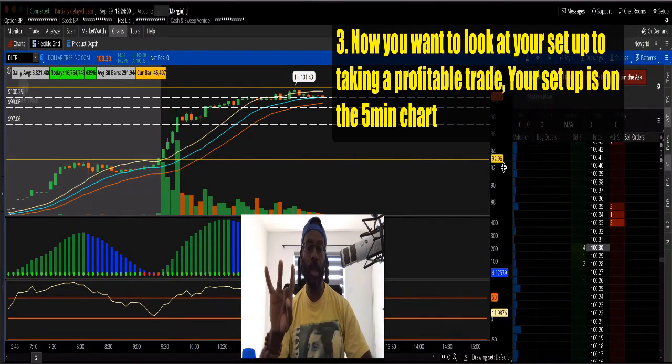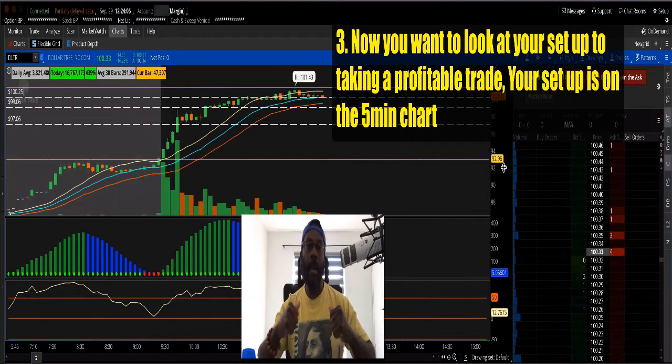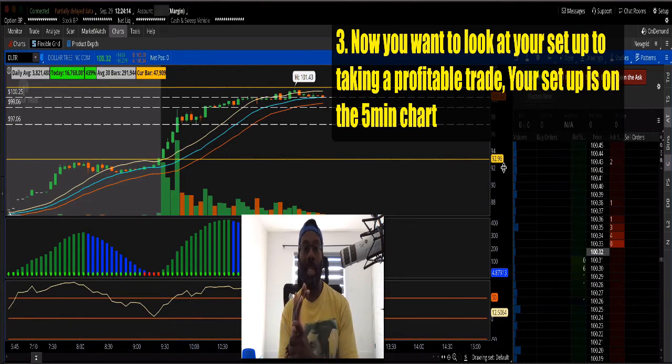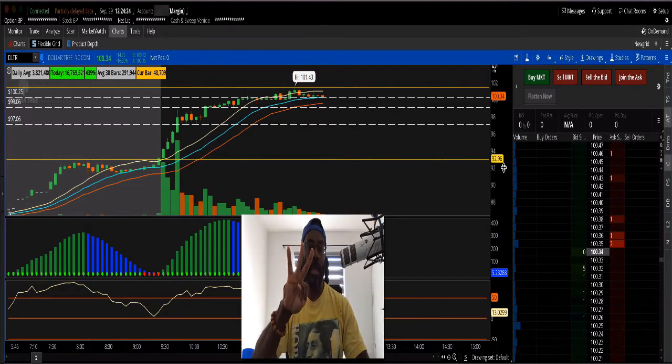So that's the third thing you need to be able to do: make sure you take the proper setup and you're going into the setup. So you're trading with the trend, you're trading on a major catalyst, you're trading on a stock that's been beaten up. It's on a downward trend, it's reversed, it's in a bullish momentum, everything is firing. Now you're ready to go into the trade and take your position. That's the third thing that you need.